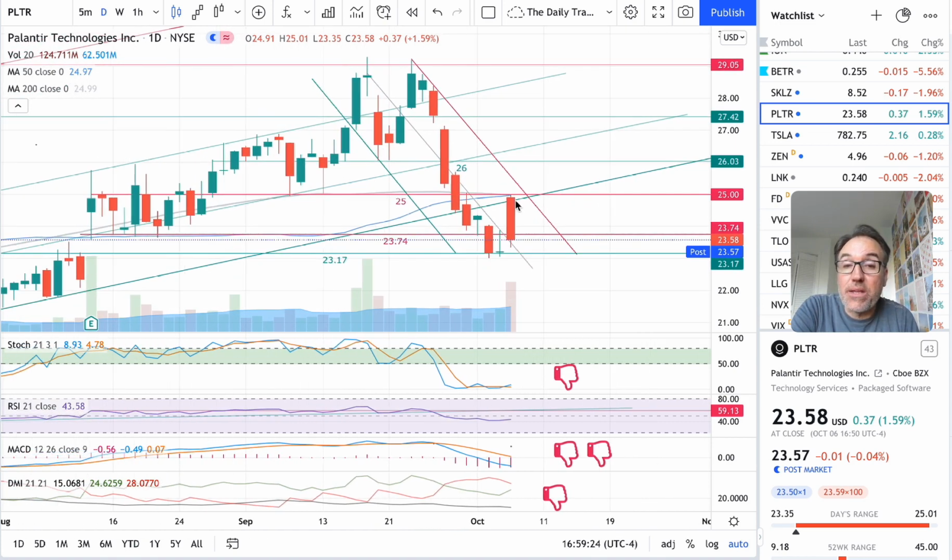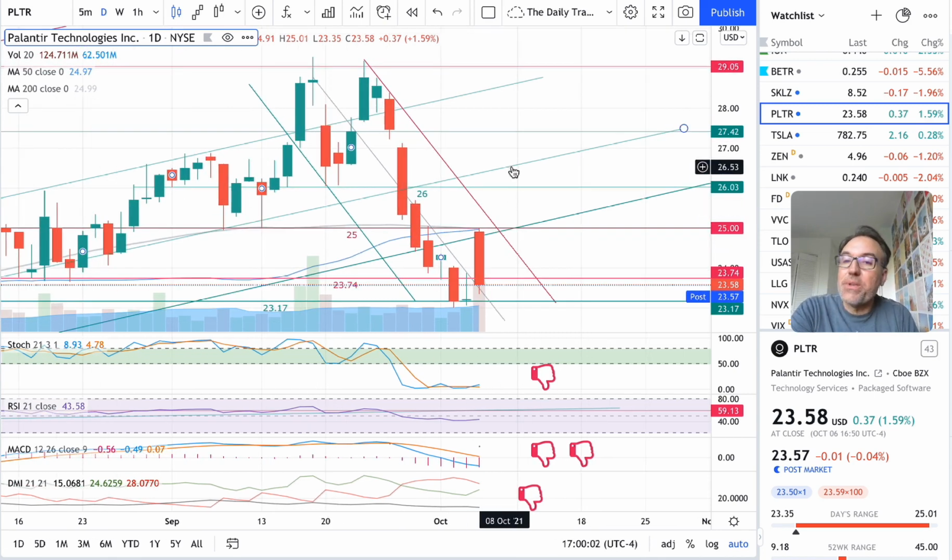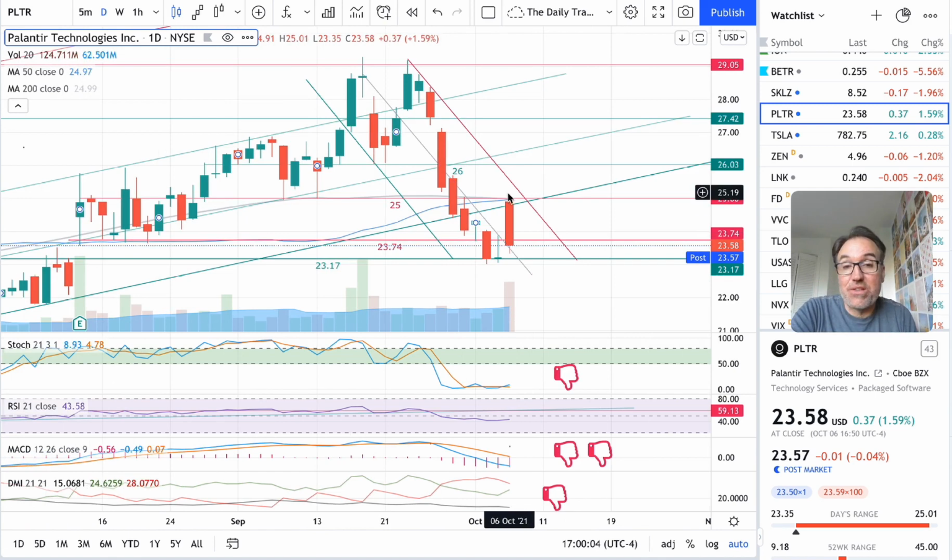So we opened quite up, at $24.91, very close to $25. So I put this resistance right here. This is a no-brainer resistance to put there because on September 8th and also September 13th, we stopped right there. And also not too long ago, September 30th, it was used as a support, but now it was used as resistance, and it was also used as resistance today. So we opened at 24.92 and then just went straight down and recovered a little bit towards the end of the day.